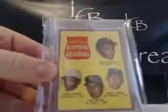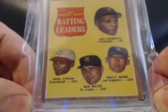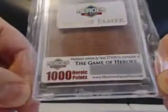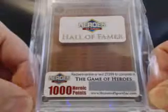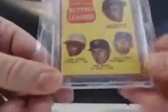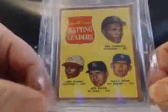Okay, first card you have, 1961 NL Batting Leaders. Roberto Clemente, Pinson, Boyer, and Wally Moon. 1961 with 1,000 points as well. LCB and Espanol. All right, so there's your first card, Ed. Nice one.